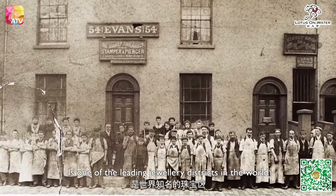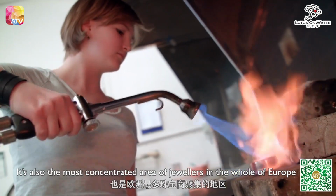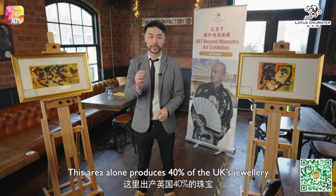Birmingham Jewellery Quarter is one of the leading jewellery districts in the world. It's also the most concentrated area of jewellers in the whole of Europe. This area alone produces 40% of the UK's jewellery.